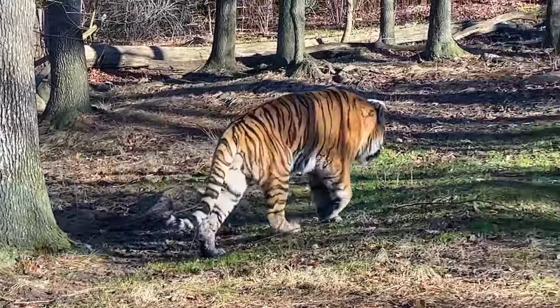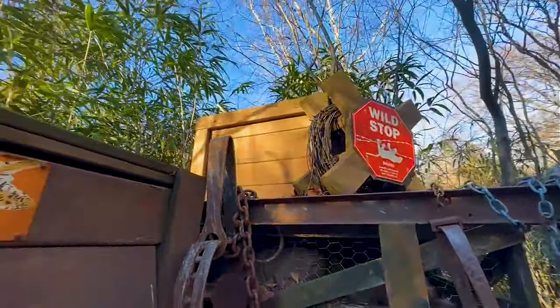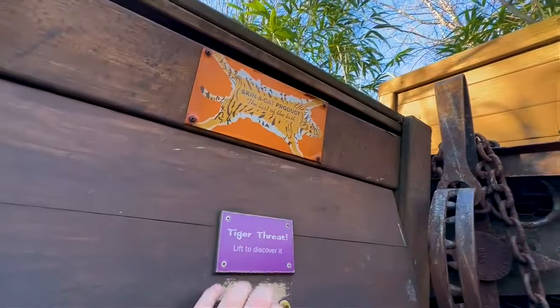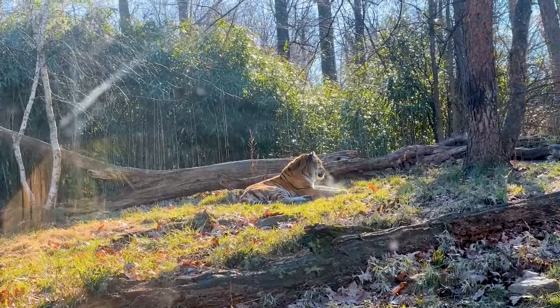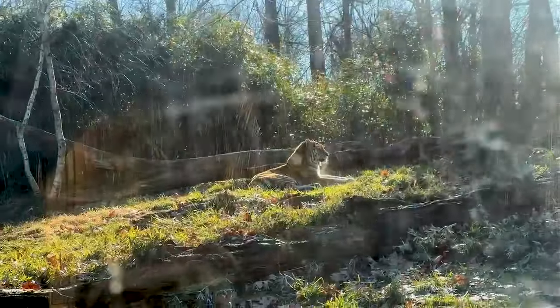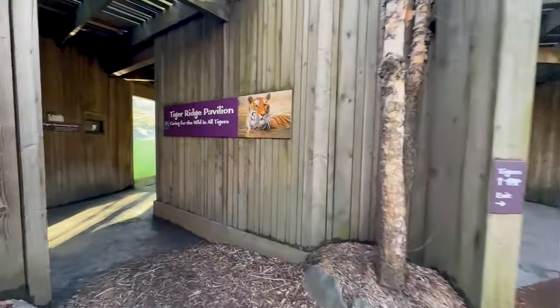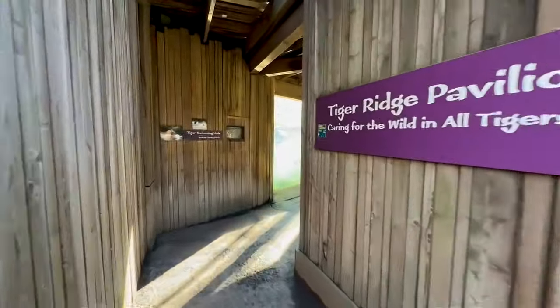This exhibit is surprisingly tame for the level of theming for the WCS. While the surrounding trail is littered with dynamic signage and theming, the exhibits themselves are very naturalistic and let the New York forest backdrop simulate that you'd find in a Siberian wilderness. Following the trail a little bit further, you'll enter the second habitat.